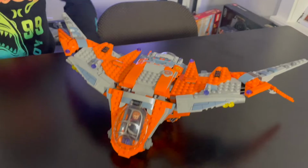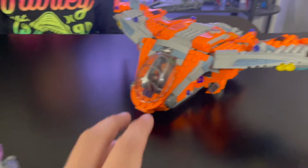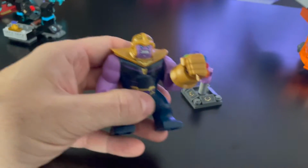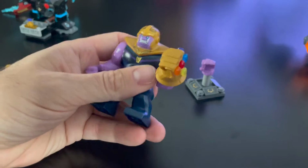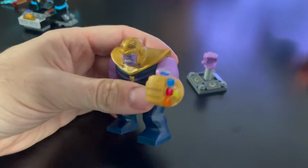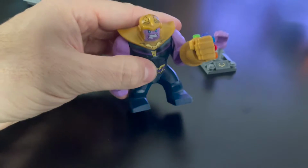All right, so here we have the Benatar all finished up and ready to go. We'll check out the minifigs first. Now, with the Benatar, we had, of course, Thanos, first of all. Super cool minifig, big fig, I should say. He's got the Infinity Gauntlet. Now, this set didn't come with all of the Infinity Stones. It only came with the red one, which I think is Reality.